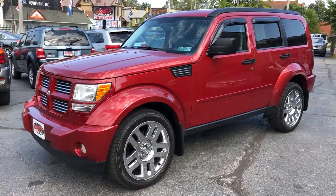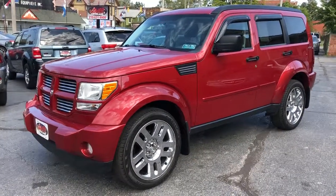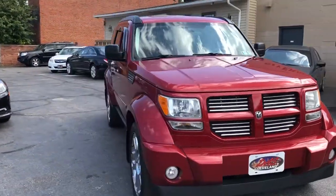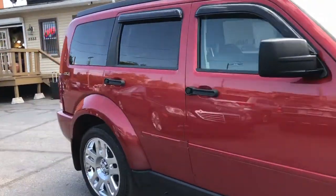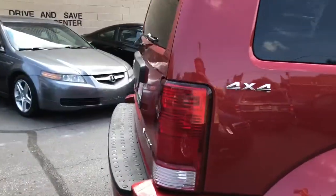We're back with a 2011 Dodge Nitro Heat Edition. This vehicle is ready to go. It's a one-owner vehicle and it has every piece of documented service done to it available for you to view. All scheduled oil changes have been performed on this at the dealer.